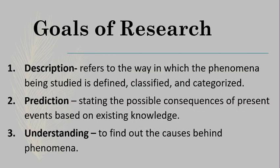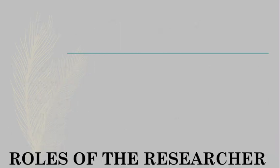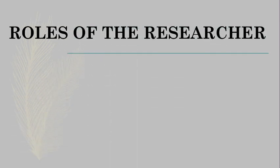So, your goal of research is first description. You may be able to define, classify, and categorize. Prediction. You may state the possible consequences of your problem. And understanding. You may find out the causes behind the phenomena. Then we have the roles of researcher.